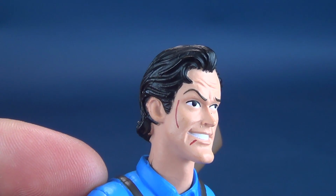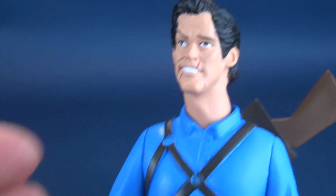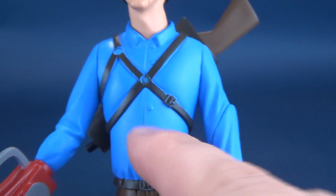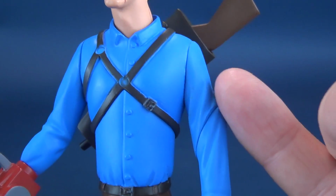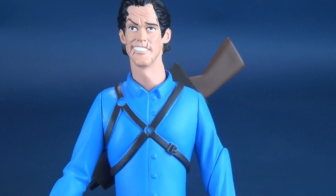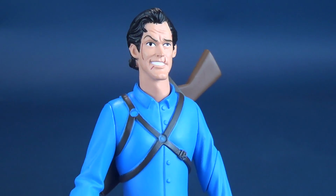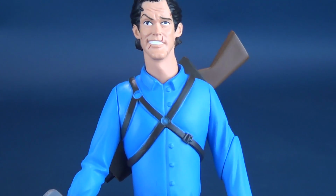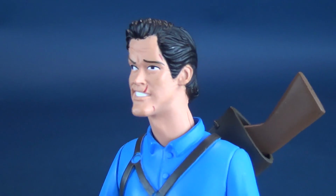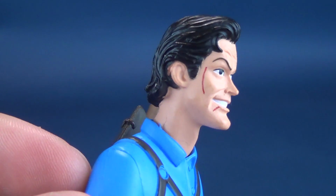Technically, around the time that I'm doing this review, it's been revealed that we are getting ourselves another Ash that's going to be slightly different. It's going to have a lot more blood all over his arm and all over his chest. I think he's also going to have the ripped sleeve. We are also getting a Halloween 2 Michael Myers, which I don't think is that much different than the Halloween Michael Myers that we've already gotten under the Toony Terrors. Slightly darker color, and he's got more blood. Of course, he's got the blood coming out of his eyes. So there's a couple of different options. This guy or the guy that we're getting down the road as well.